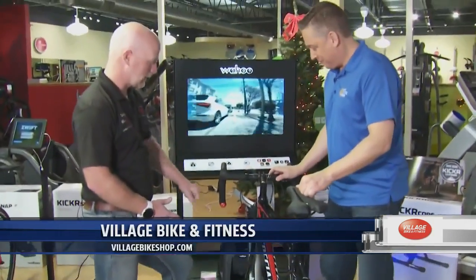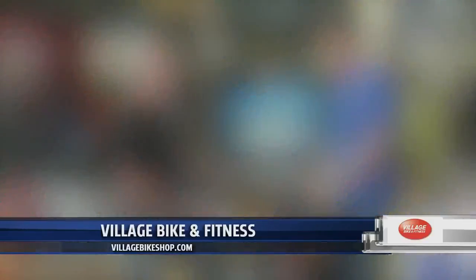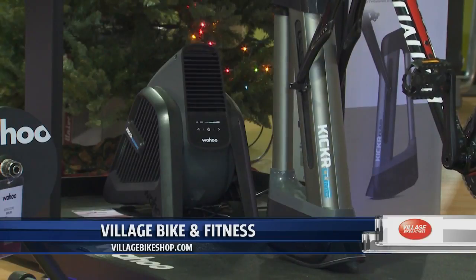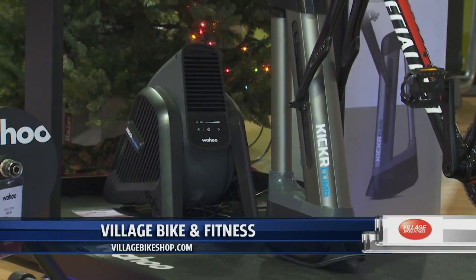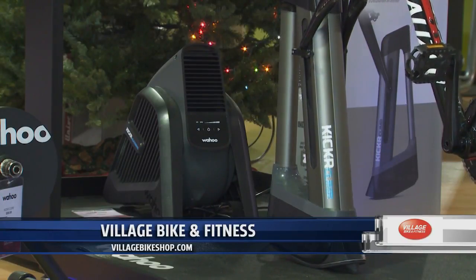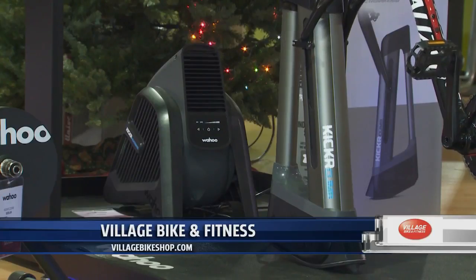This thing in the front is called the climb. As the elevation changes, the whole angle of the bike changes to replicate the elevation change that you're riding outside, which just makes it more fun and interesting. And then this has what's called a smart fan that is linked to your heart rate. So as you start exercising harder, it blows harder on you, just like being outside. And if you don't work out as hard, then it blows a little bit less.